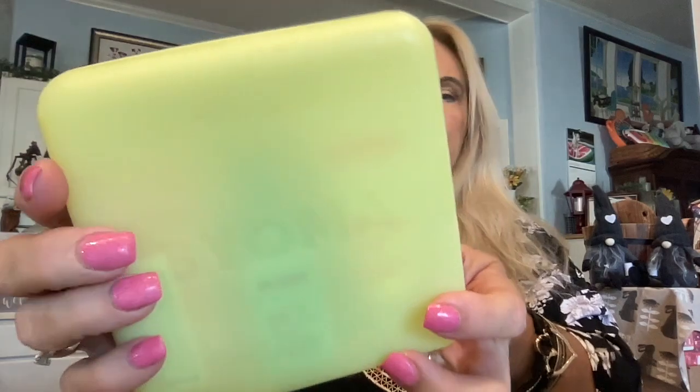So this must be a little kit. It has Bioma on there. I don't know if you can read it with the glare on there. So let's look in here and see what we have. Okay. Oh, how cute. Isn't that cute? Oh, that's a cute little travel pack. Oh, wow, I could have used that on my vacation.